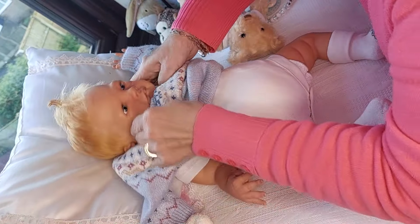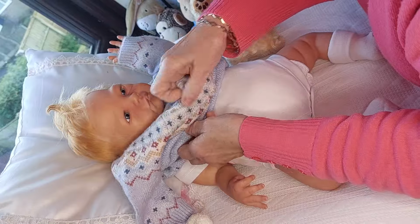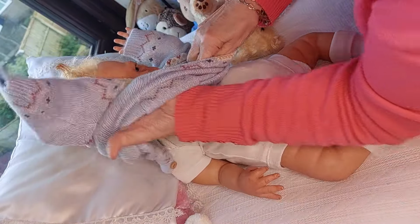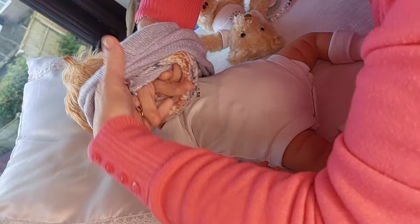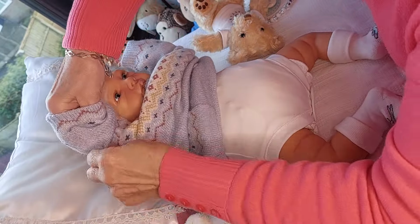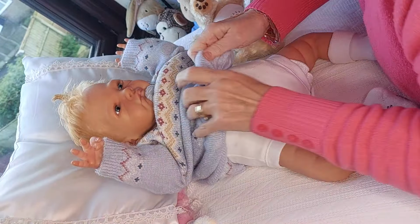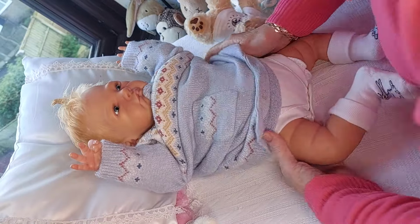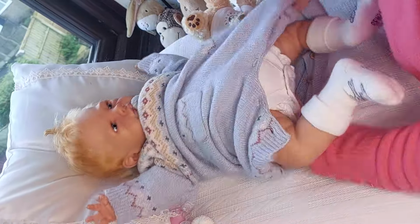Come here, little boy. Look at them gorgeous blue eyes. Little ginger hair. Pretty nice and warm, this one, won't it? Hey, it's lovely and warm. If he bumps up, that's it.